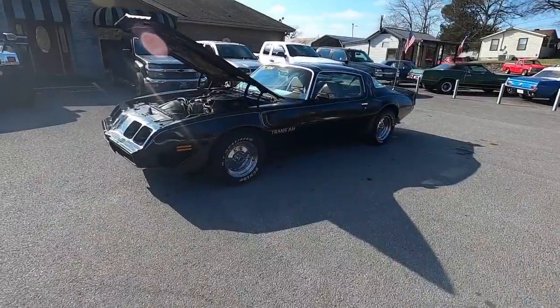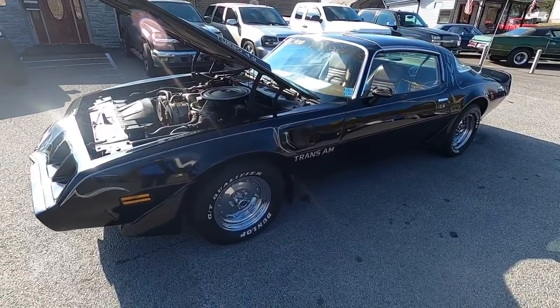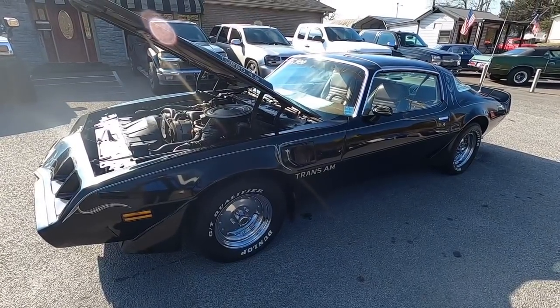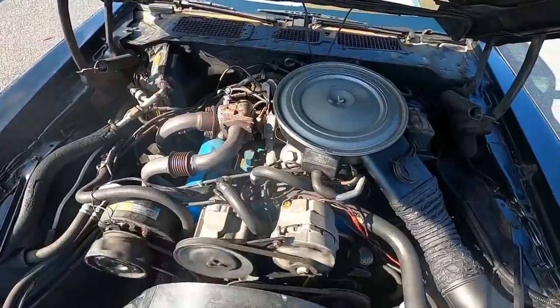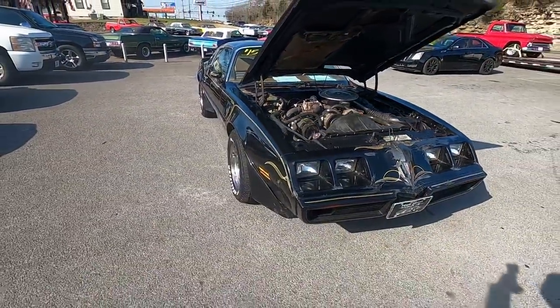Welcome back, guys. Nick up here at Maple Motors in Hendersonville, Tennessee. And today we're going for a test drive in a 1980 Pontiac Trans Am. This one's got the 4.9 turbo. Got power steering, power brakes. We'll be taking it down the road, pointing out any kind of flaws so you know exactly what you're getting before you get here.